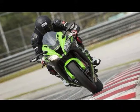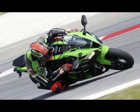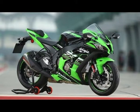Taking the flip-flop from turns 5 and 6 showed the 2016 ZX-10R, which weighs 206 kilograms, 6 kilograms more than the 2015 model, needed a little more heft to make the transition. Slow corners, like 9 and 15, also needed a little more effort from the rider to make the turn in. Conversely, fast sweepers, like 5 and 13, were taken care of with little more than a thought and a nudge on the bars.